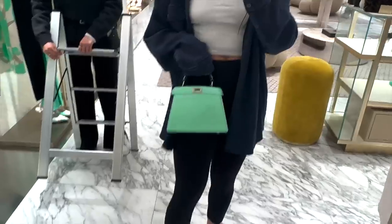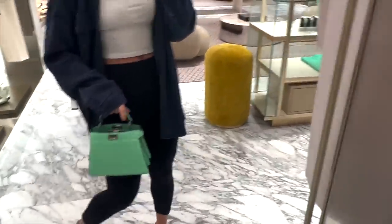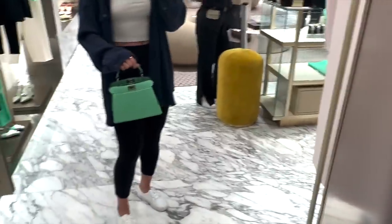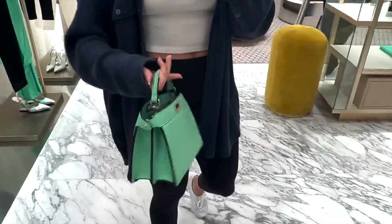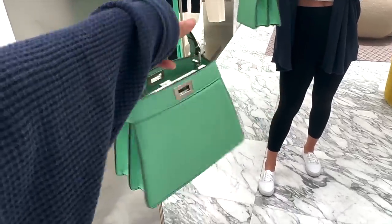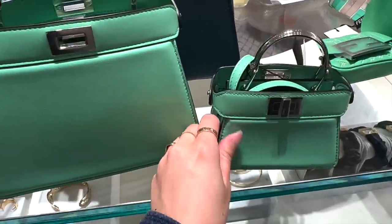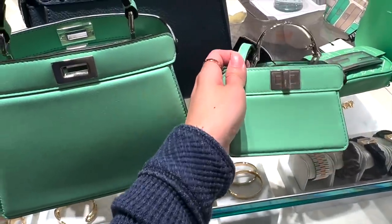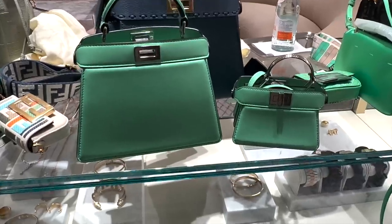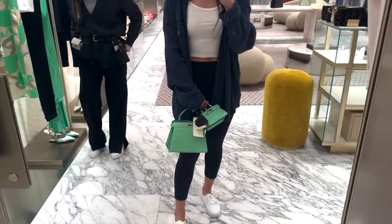And then here is the edamame color in the mini peekaboo size. I love the mini size. I find it so funny that this bag is called mini, because to me this is not that small. I feel like this is super wearable, super doable. And this color, guys, the brightness of this pastel, it's like a seafoam green, a true seafoam green. And here is the nano version of it with the mini, so you can kind of see the size comparison between the two. Here are some mod shots of both of them.